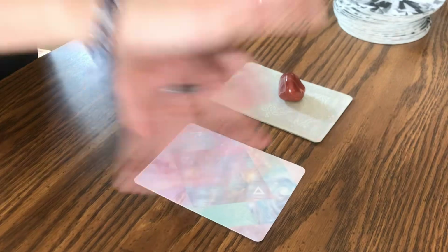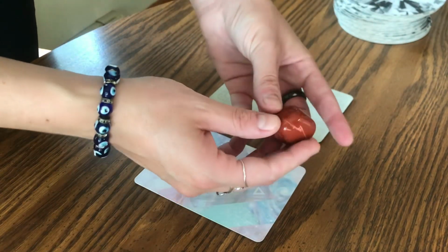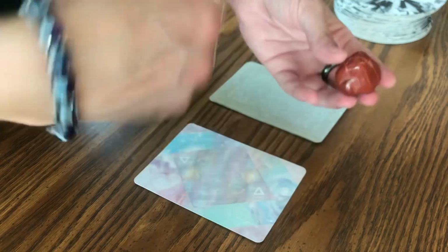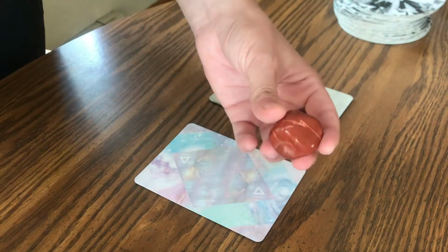Hello, Pile 2. If you guys chose this red jasper, then this is your reading. Once again, if you guys are interested in or drawn towards raw carnelian, then that's what I originally thought I was picking.